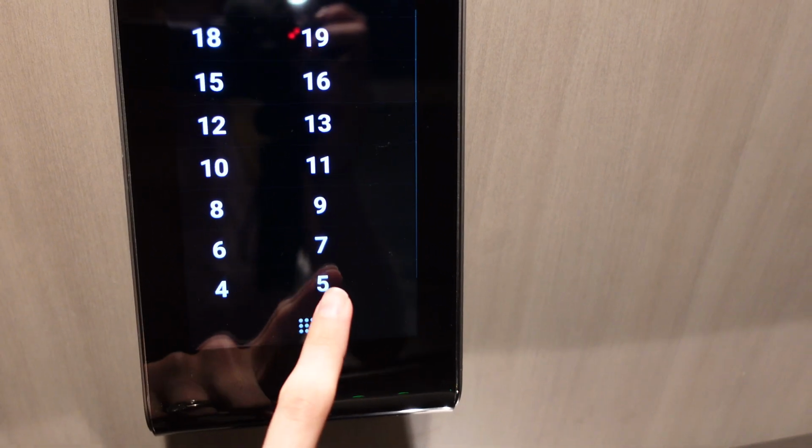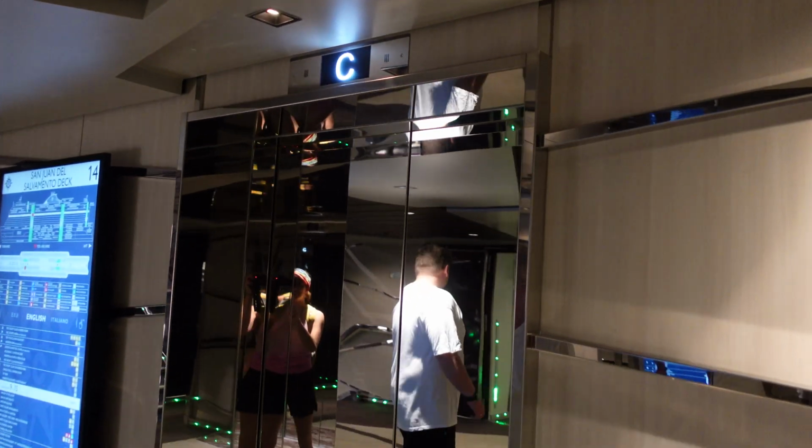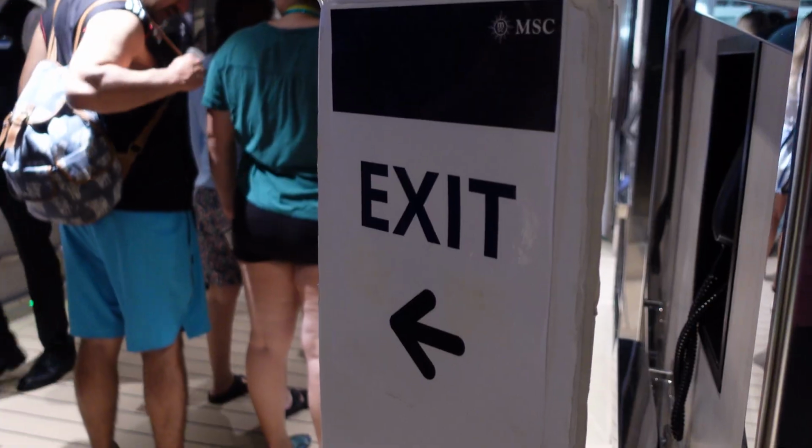So we're at the elevators and we haven't showed this yet. This is really cool. You click what floor car you want to go on, and then it tells you what elevator shaft you need to wait for. So that's kind of fun.